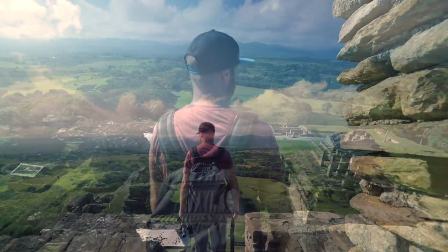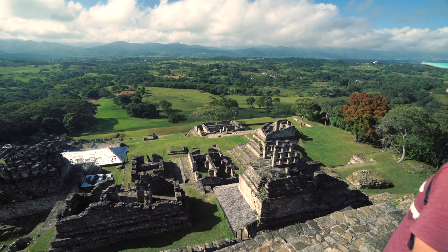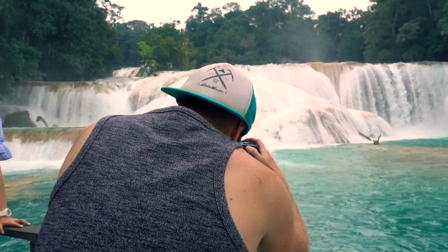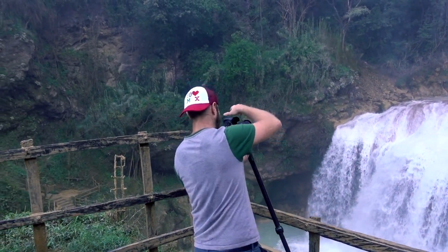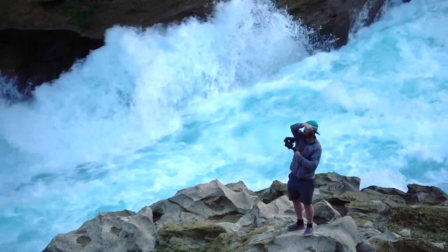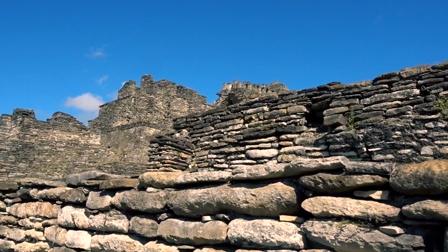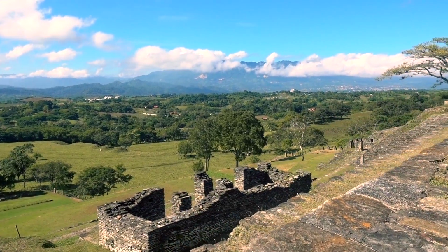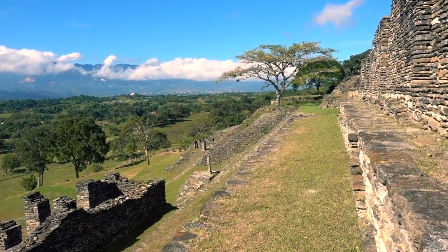Now that we made it to the top of the big pyramid here in Tonina, this is the perfect spot to ask Brandon about some photography tips, because as some of you may know, his channel is focusing mainly on photography, on a behind-the-scenes look of what a photographer's life is like, right? Yeah, so let's give you guys 3 quick tips on how you can take travel photography, even if you're somewhere like here at these ruins in Mexico where you're not allowed to be in at sunrise or sunset and you're not allowed to use a tripod. So simple tips that absolutely anybody can use.